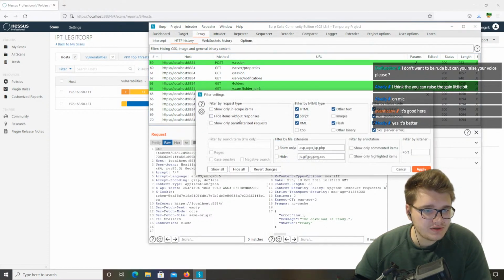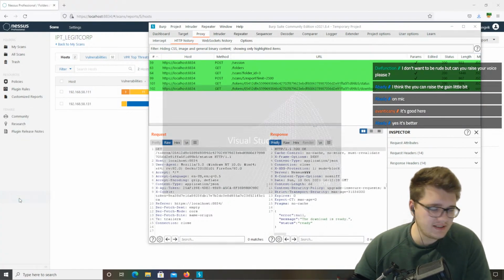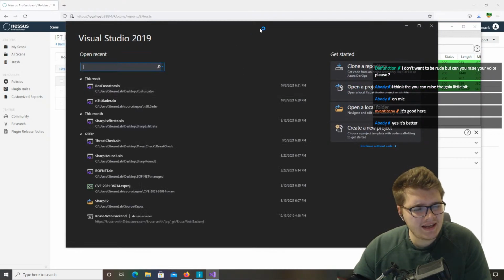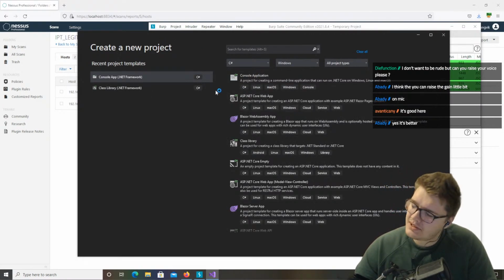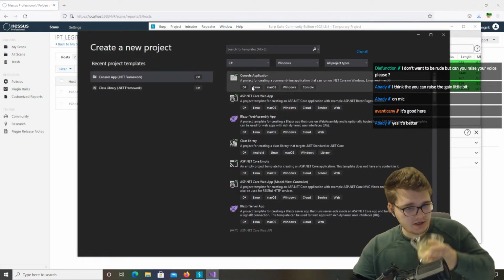First, I'm just going to show only highlighted. There we go. Don't need to see that other stuff. Then we're going to fire up Visual Studio, and then we need a cool name. Maybe Nessus CLI. Anybody got any good suggestions for the name of this project? Nessus CLI, maybe? That's one I can come up with. Nessus dump doesn't sound the best. Any suggestions at all? I'd appreciate it.